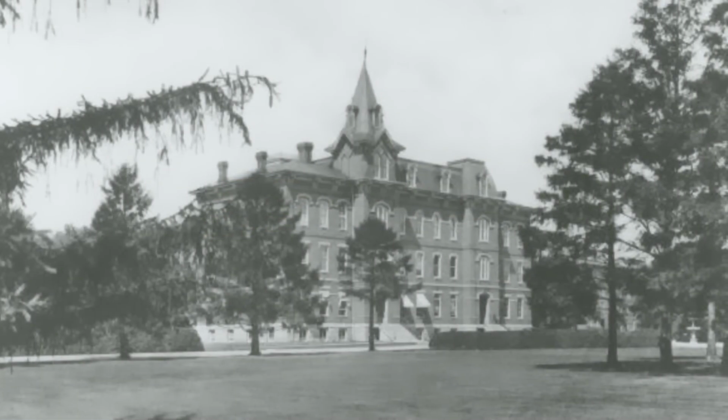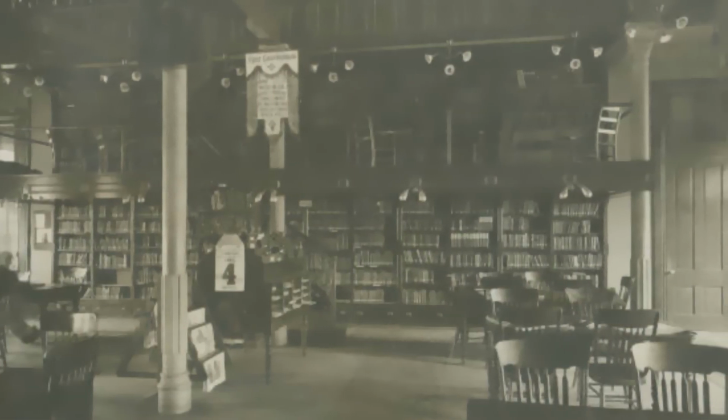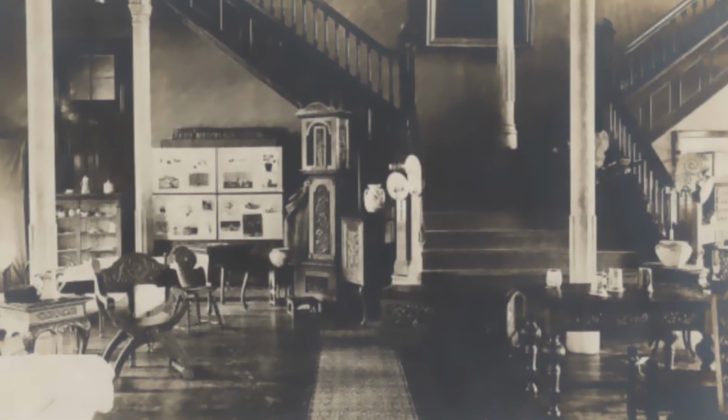Opened in 1877, University Hall is the only remaining original campus building at Purdue University. It included classrooms, the first campus library, and a chapel, along with the president's office.